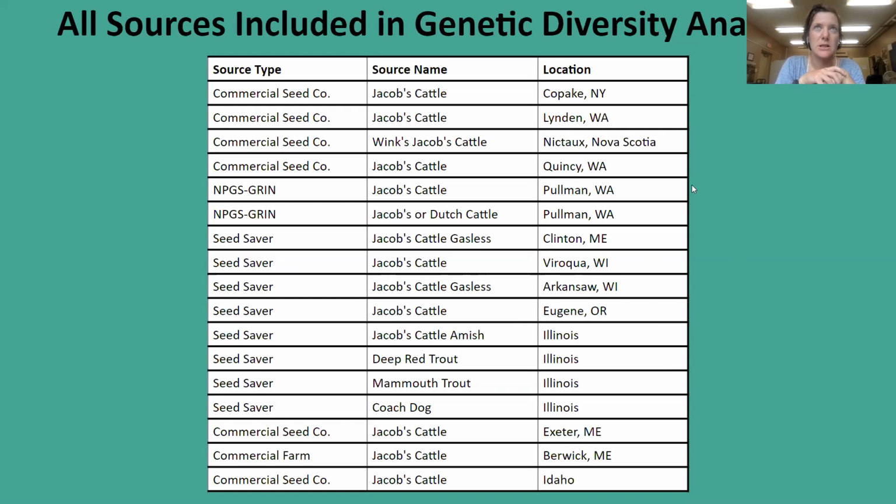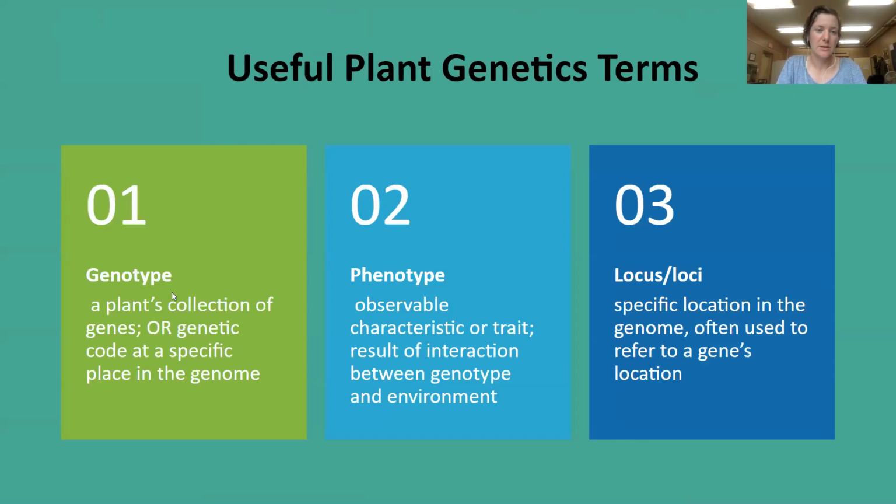And so the idea was to think about how much diversity these seed saver sources are adding to our understanding of what Jacob's cattle is. If we only had the germplasm collection, or if we only had commercial seed companies, would we really be accessing whatever Jacob's cattle is in its pure form, whether that exists, would we be missing out on any diversity? So yeah, we can go to the next one there.